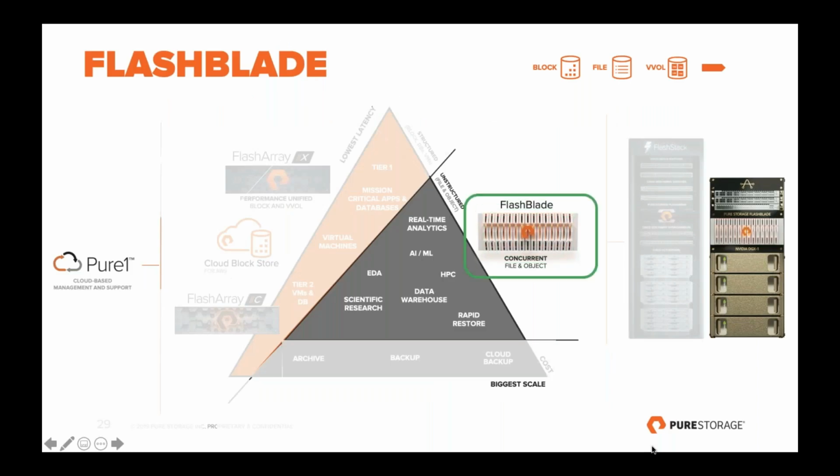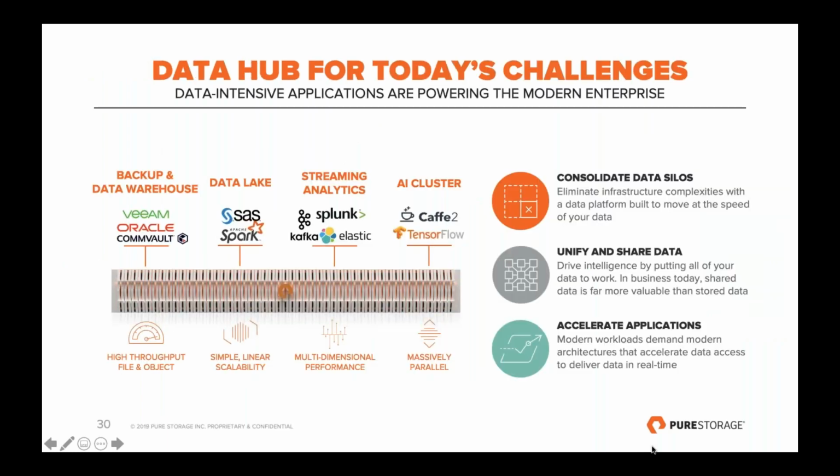So let's touch on FlashBlade quickly. FlashBlade is where we're looking at the file and object space, but not file for user directories, but file as in generally NFS type workloads, high performance compute. To give you an idea of what customers are using FlashBlade for, they generally use it as a consolidation platform for multiple use cases. We have some customers that are using it for rapid restore, as a backup target. For those customers that are doing lots and lots of restores, they might have SLAs against it, they might be doing restores for test and dev purposes, and they need it quick. FlashBlade is the perfect answer.